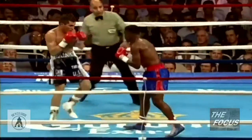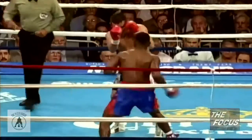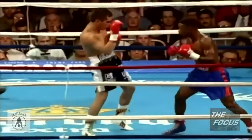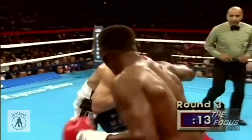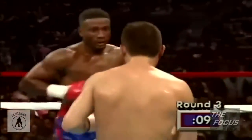Whitaker with the jab, on the way in, grab and hold on. And this is something Whitaker looks like he may be doing. Certainly his best round so far. Good right hand to the body as well. Just roll with the punch, so it minimizes the shots. A good right hook. Good right hand by Whitaker.